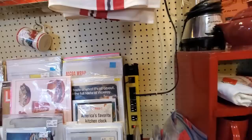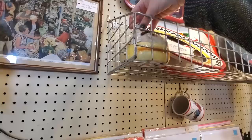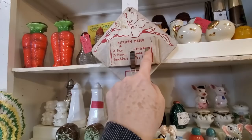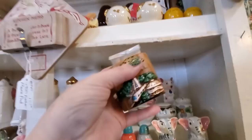that's a pretty good idea. There's some vintage pillowcases for $12.50. I like the rickrack that's on those. Here's a little chicken salt and pepper shaker for $15. This is cute. A pad, a pencil, and a date. Jot it down before it's too late. $12.50. That is really cool. I like that. This is neat. This is a Seattle toothpick holder for $10.